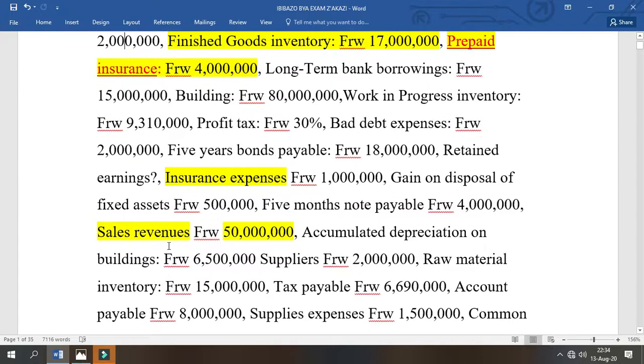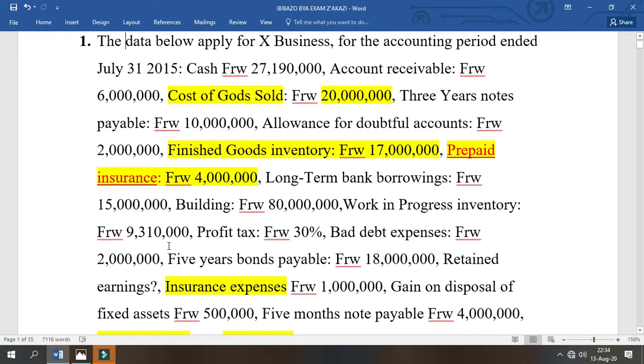As you see, dear friend, dear followers of this Patera TV, this is the closing balance account which has been given to us to use in the preparation of those financial statements. So clearly, in order to give the suggested answer very well, let me start by reading this question and trying to understand it. That is the route to give our suggested answer. So this question is stating that the data below apply for the X business for the accounting period ended July 31st, 2015. So the cash balance is equal to Rwandan franc 27,190,000.